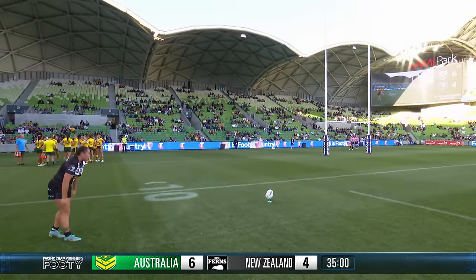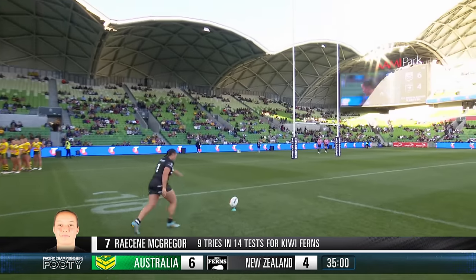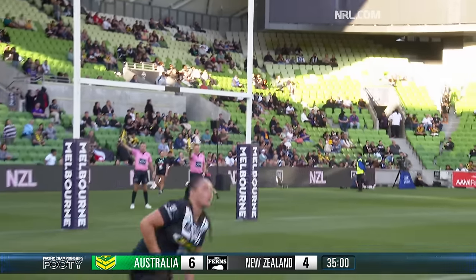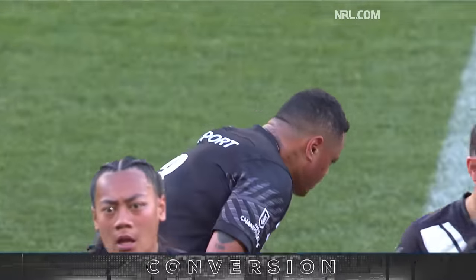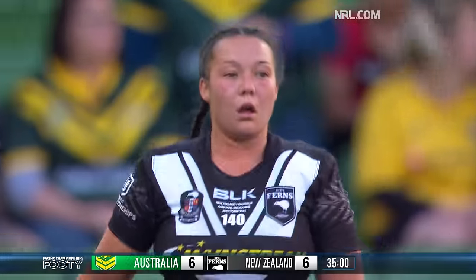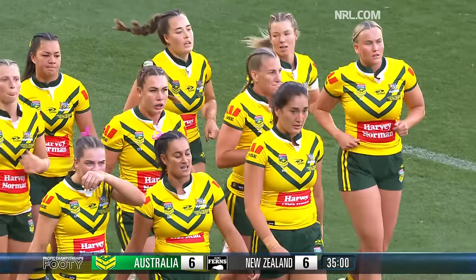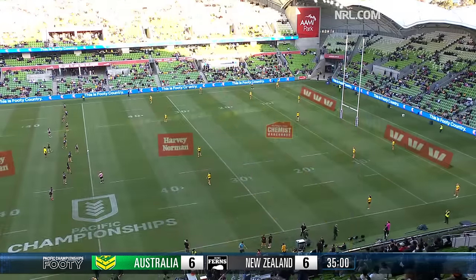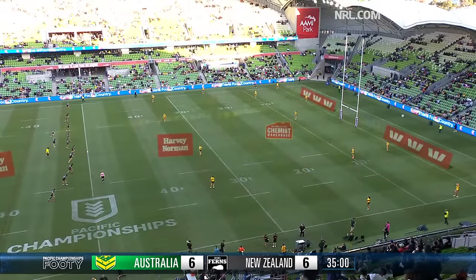She very rarely misses, and Ray McGregor, she's looking to add the extras. And locks it up. Beautifully executed conversion from Racine McGregor, who's had a tremendous first 35 minutes. So game on in Melbourne. All locked up at the break at 6 apiece. So can Australia be more clinical, finishing off their sets? So many opportunities in that first 35.